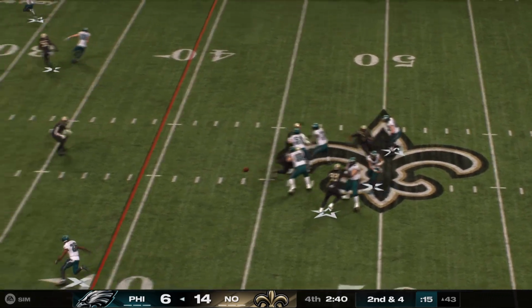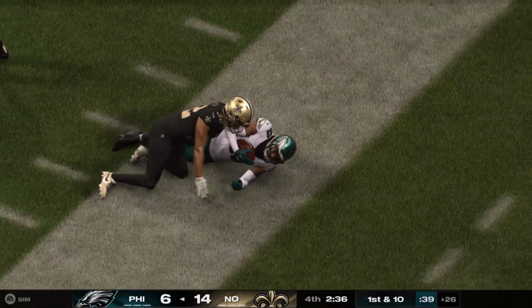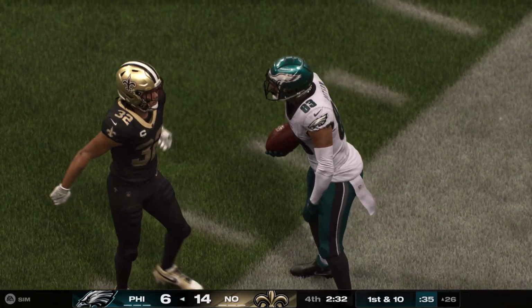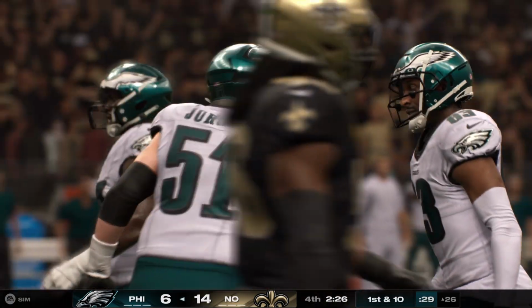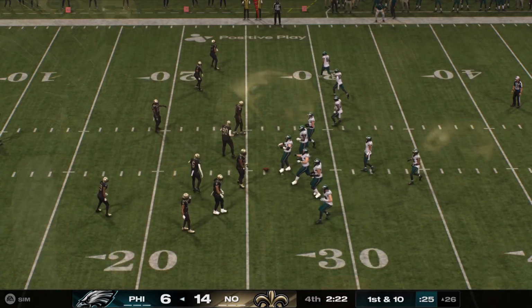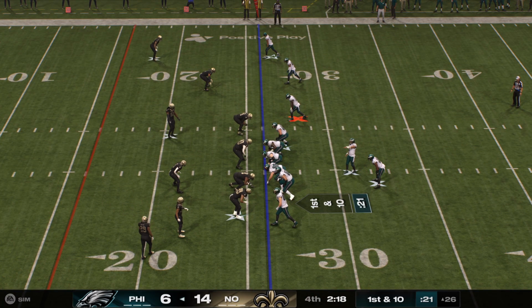Hurts. That one complete out to Dotson. And he works it past the 30, almost to the 25. 17 yards and a first down for Philly. What an intelligent play as he found open grass and uncovered quickly. A nice clutch play to move the chains. The defense, they've got to do a much better job of accounting for these shorter routes.